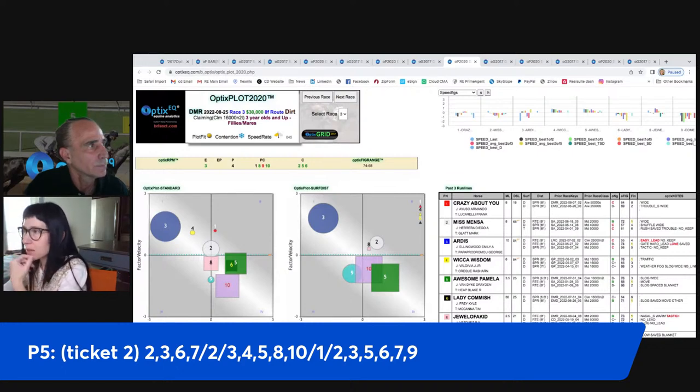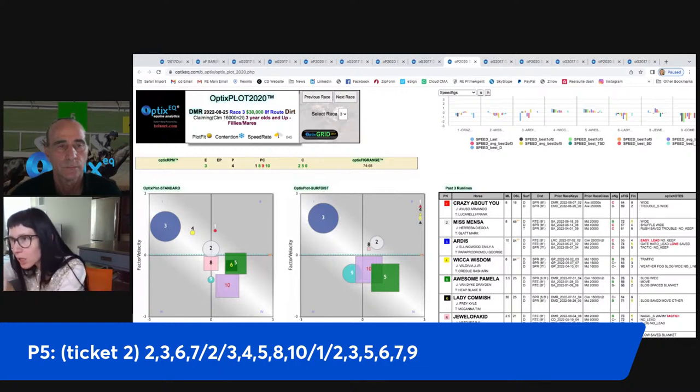You're like, yeah, I mean, the plot can only plot the data that the horses run, right? It's not us just looking at these horses and saying, let's put the 3 over here and the 2 over there. That's the data.